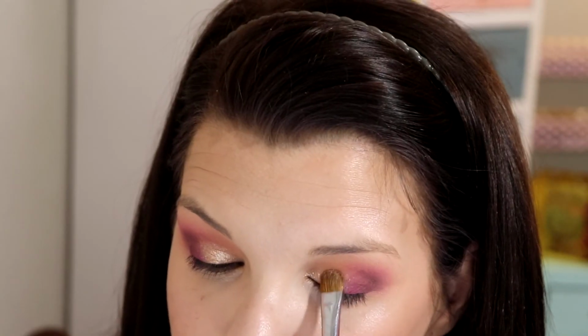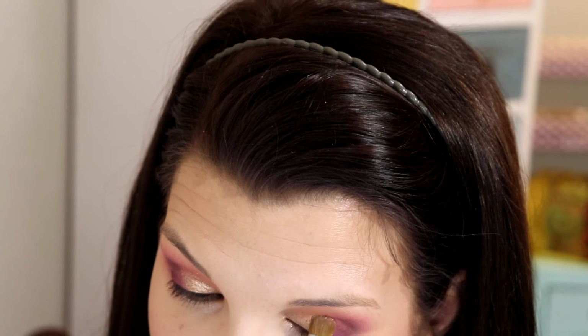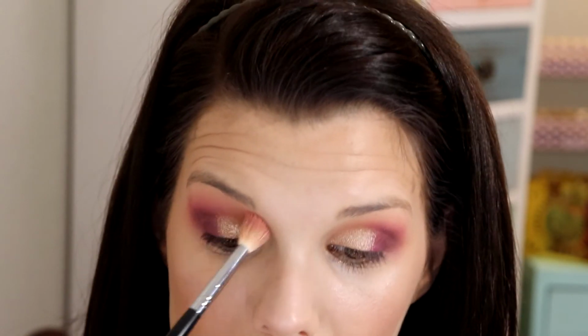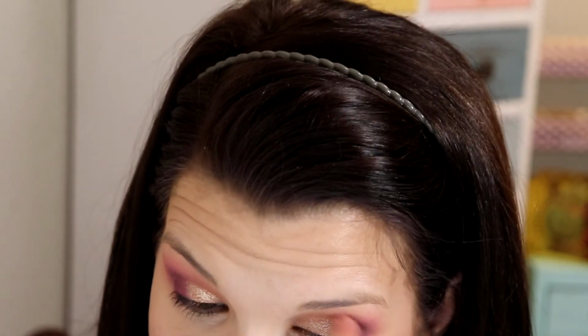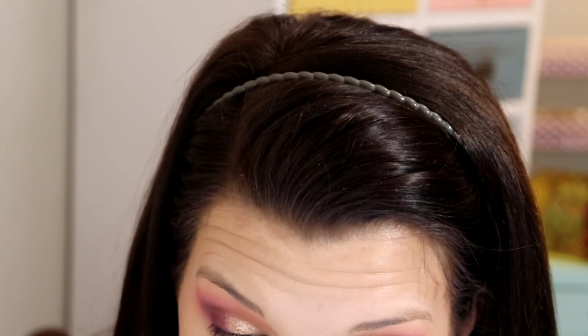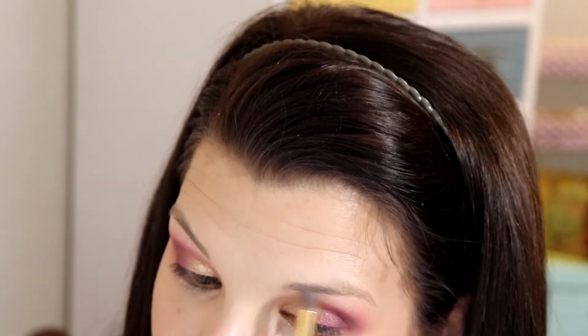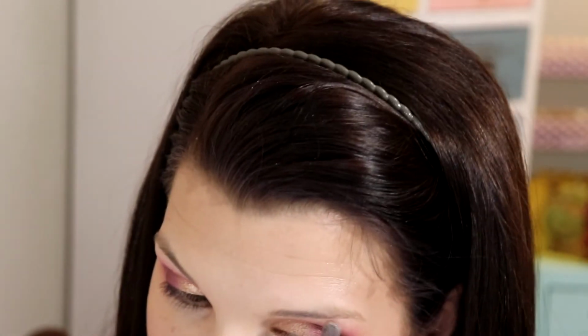Alright, now I'm going to go in with Charmed, and I'm going to put that on my lid. I'm going to wet my brush a little bit with my MAC Prep and Prime spray. That's how I like it. Alright, now I'm just going to take that fluffy brush and just blend that on top a little bit right there so it comes together nice. Alright, I'm going to go back into that highlight palette and I'm going to take that shade right there and highlight my brow bone. Alright, I'm just going to blend that.